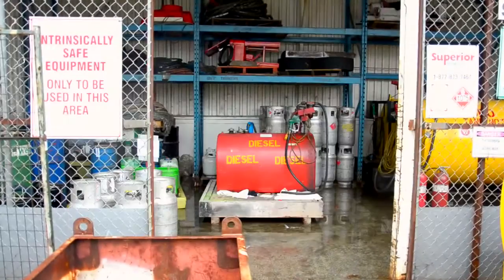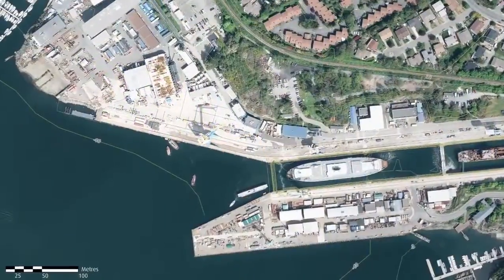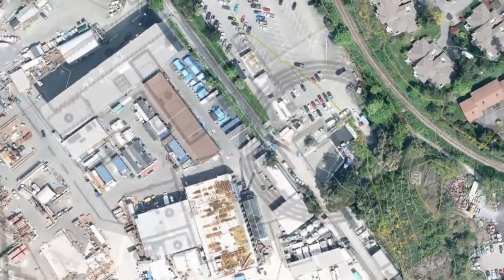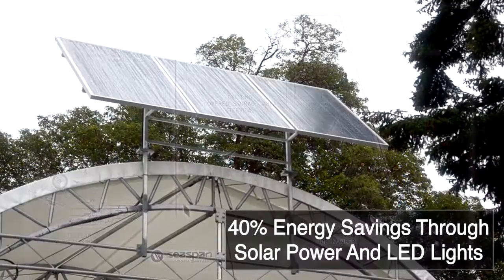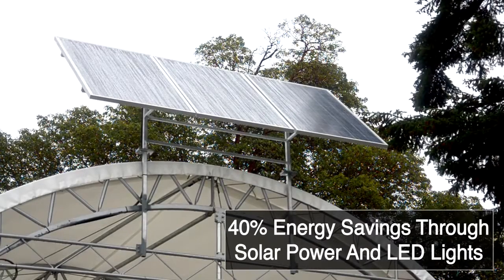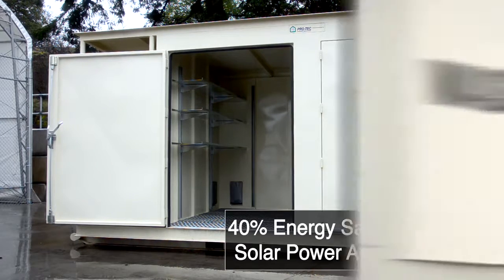The fuel compound is currently located atop the south jetty. This is a high hazard area. We've decided to move the fuel compound up into a north, drier area away from the ocean environment. All hazardous materials in the fuel compound will be enclosed in secondary containment.